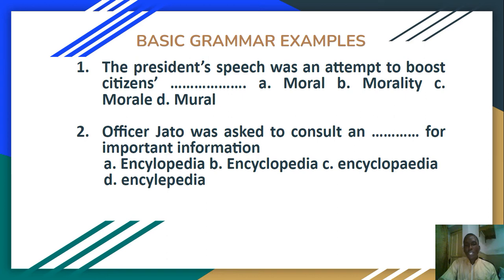Number one, say the president's speech was an attempt to boost citizens' what? Is it moral? Is it morality? Is it moral or morale? Now, the correct option here is what? C, because it's going to boost their morale. Their morale. Good.